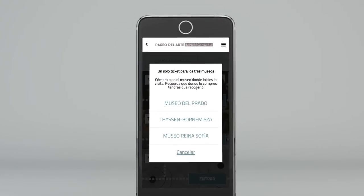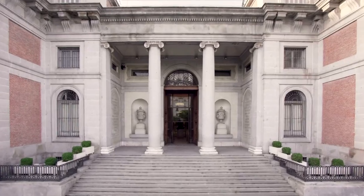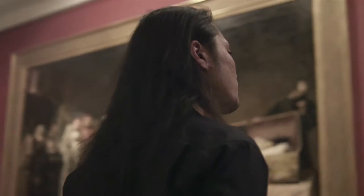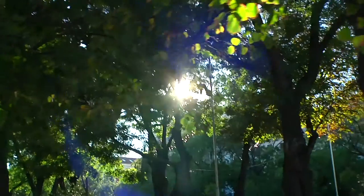You can also use the app to purchase the Art Walk Pass, which includes entry to all 3 museums. Everything you need to make the most of your visit. And enjoy a unique experience that only Madrid can offer.